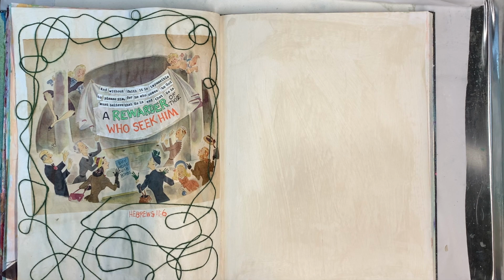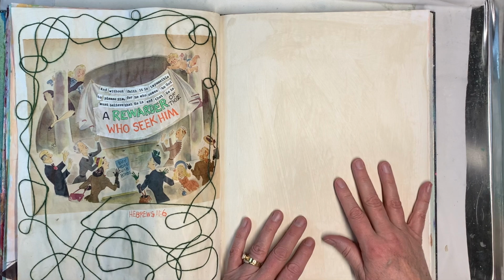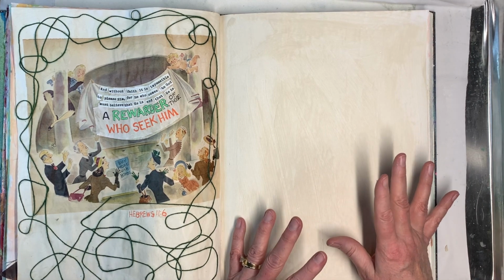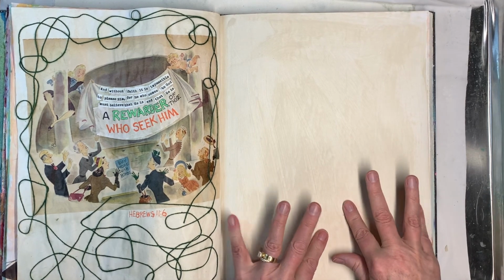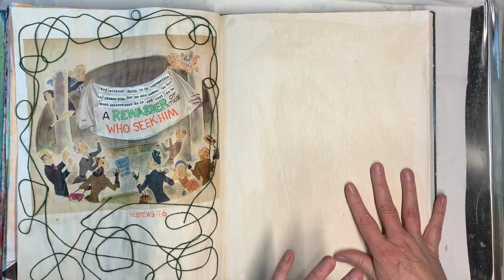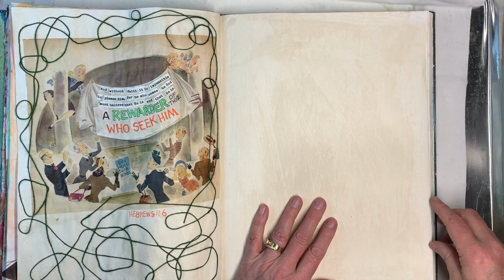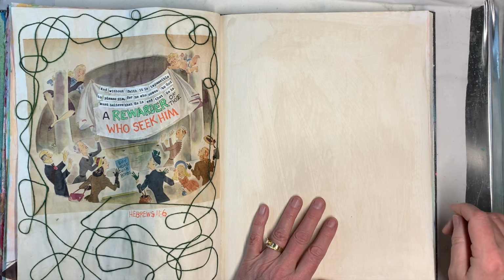So I do think I've kind of been wanting to do something where you take a magazine picture and then you blend it with your paints and stuff. And so I kind of have that in the back of my mind. I'm just trying to think how this works. So what to do first.